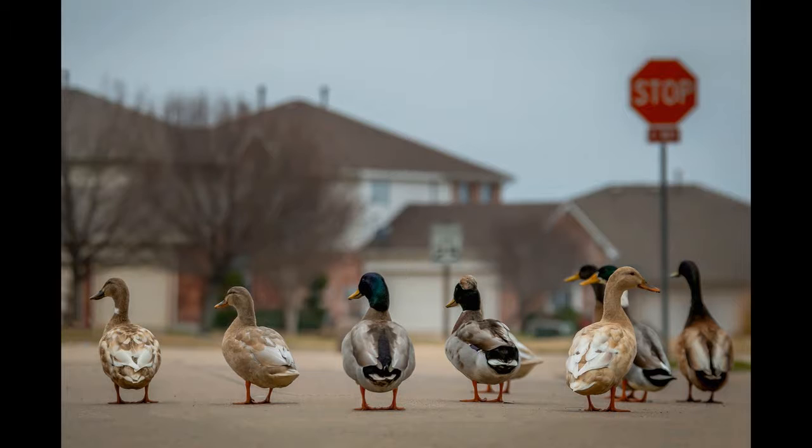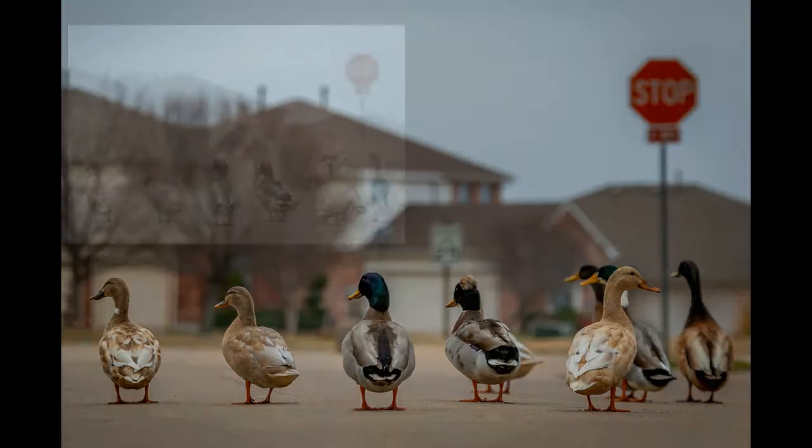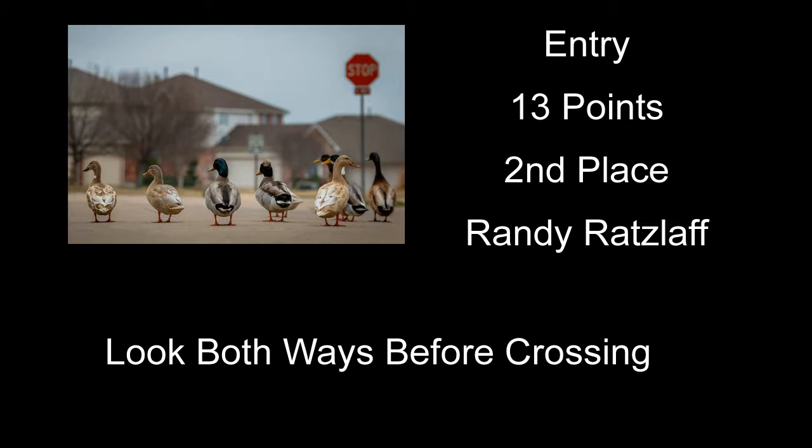Look Both Ways Before Crossing received a score of 13 and second place for the entry level. I really like how well the ducks are spaced apart and lined across the frame. There's a nice repetition in their forms, and the color in the stop sign provides a really good contrast against the more muted colors in the image. I wonder if a different time of day would have made the sky pop a little bit more, but I realize that this all has to do with luck and timing. Overall, I think that the image was composed quite well.